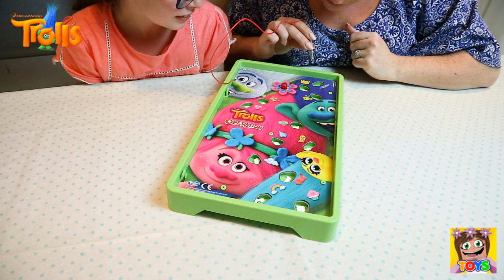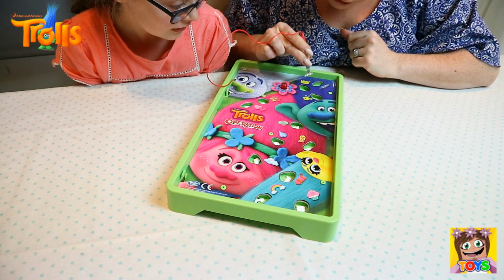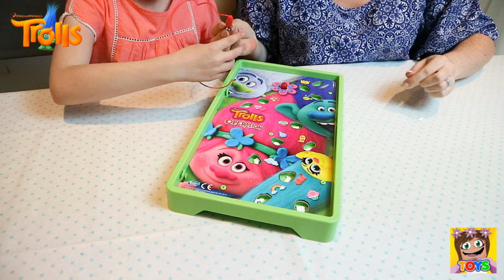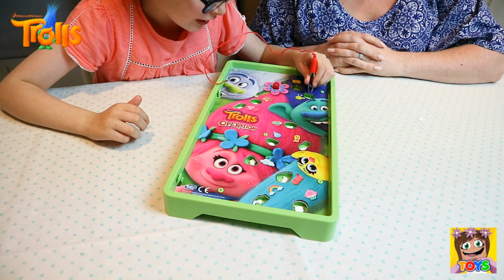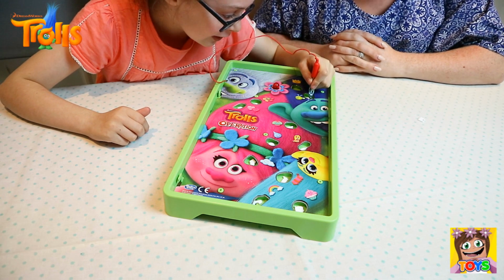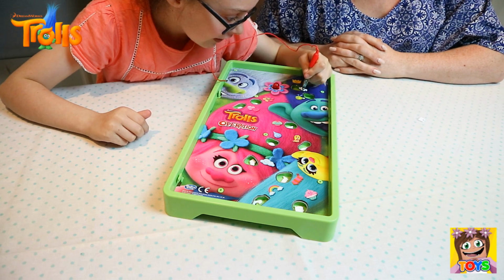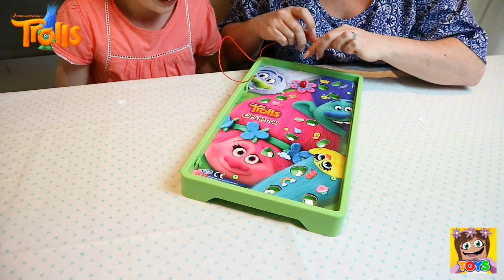Okay, I'm going to go for this one because it has a mouth open, so it looks easy to get. Yes, I got it, guys. Woohoo! Okay, Amelie. I'm also going to go for quite an easy one. It also has like a hole. Don't touch it! No. Oh, well done! Yay. Awesome! Okay, let's have a look.